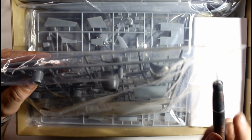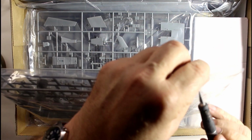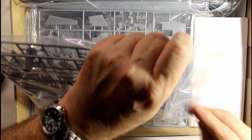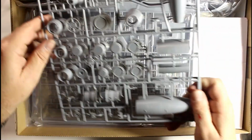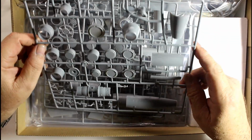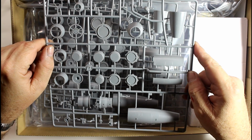And I'll open this bag as well. Just give me a second, guys, because like I say, this knife is fairly blunt, so I have to get it in the right position to cut it. Pull these out, have a quick look. So this is two sprues that are exactly the same, they're just mirrors of each other. These are the jet engines on either side.